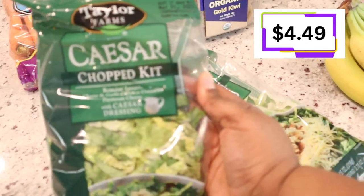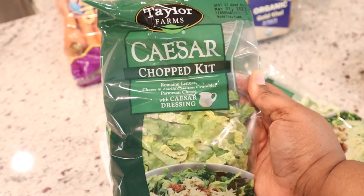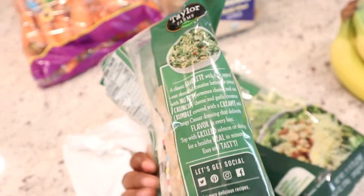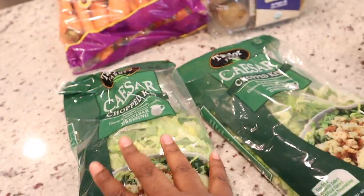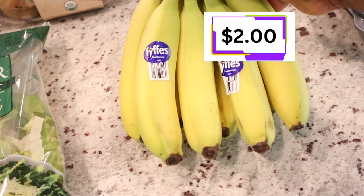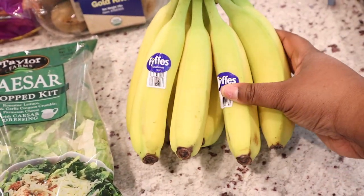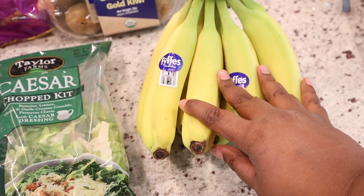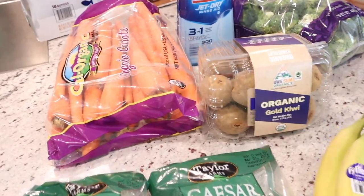This is my favorite salad from Taylor Farms, the Caesar salad one. It says it's 3 servings, but honestly, I make it 2 servings and I add chicken thighs to this. I got this from Sprouts, and then I got these bunch of bananas. I'm thinking of doing like Nutella banana oatmeal this week, so I wanted to get some bananas. The rest is from Costco, so let's go ahead and go through it.